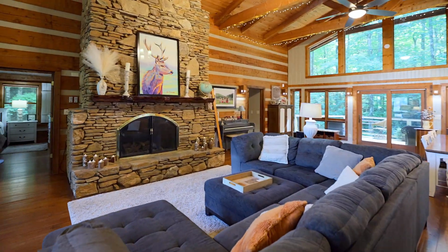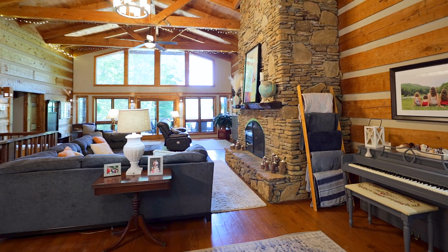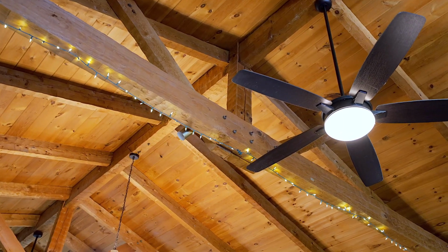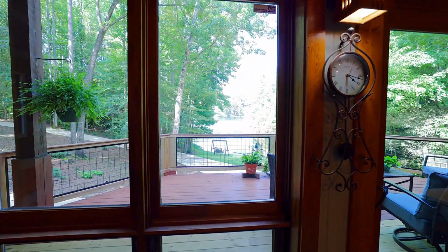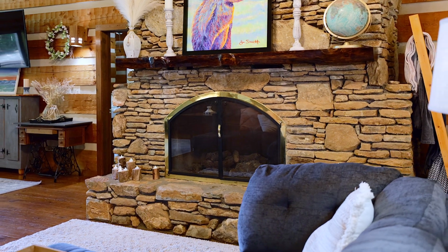The upstairs living space is truly awe-inspiring. With exposed beams and a soaring cathedral ceiling, the nearly 1,000 square foot great room features an impressive stacked stone fireplace, creating the perfect setting for cozy evenings.